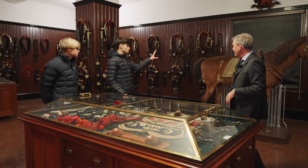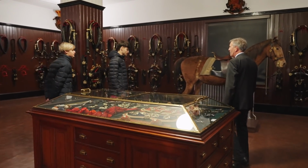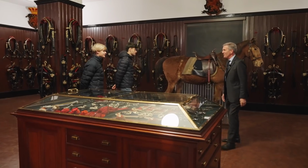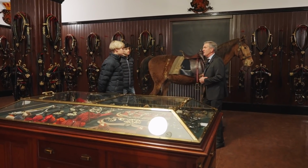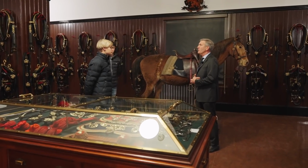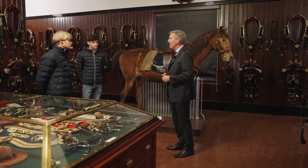And I'm guessing this horse here also has quite a story then. This is our most famous horse, I would say. That's Joney. And Joney was the horse of the Prince of Orange, later on King William II. And in 1815, William II was the commander of the Dutch troops who fought together with the British against Napoleon in the Battle of Waterloo. And he was sitting on this horse.